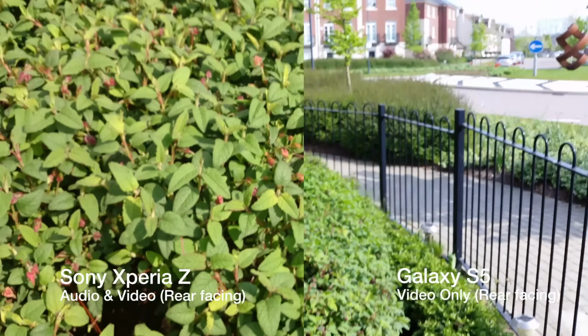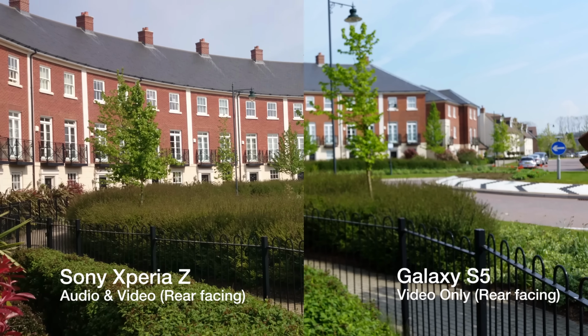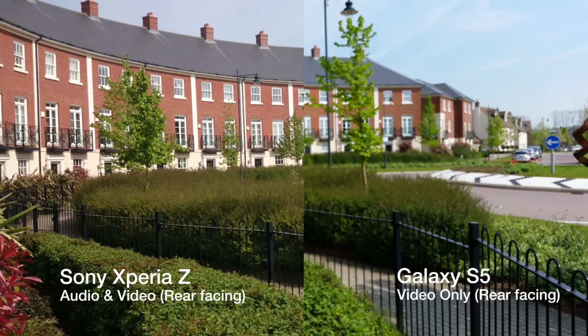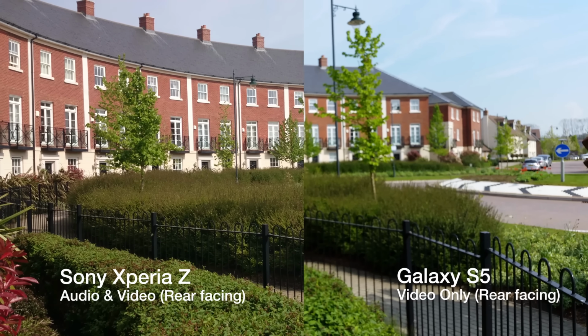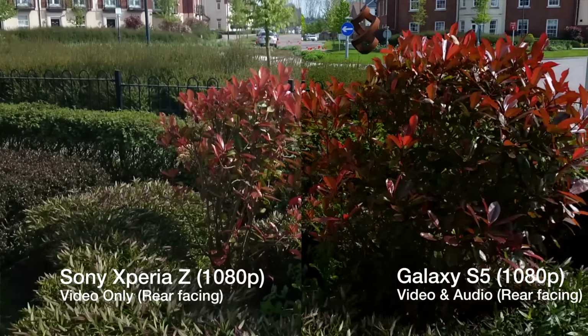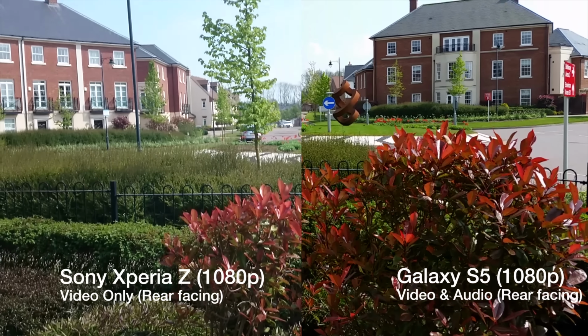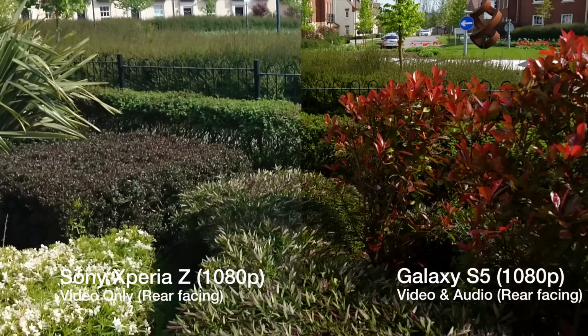And there we go. That should give you a reasonable idea of the 4K video quality. Now I'm just going to switch back to 1080p and see how we get on with that. And here we go, we are now in 1080p, and I've also put the image stabilization back on the Galaxy S5 because it does support it in the 1080p mode.